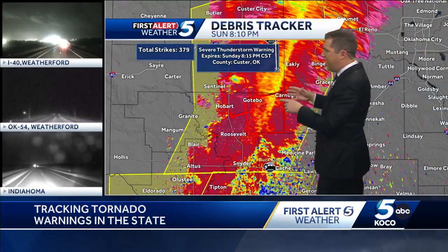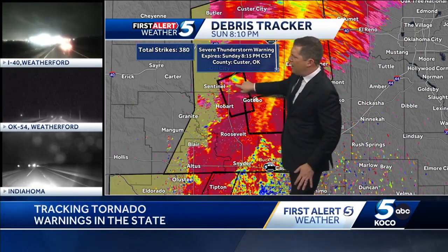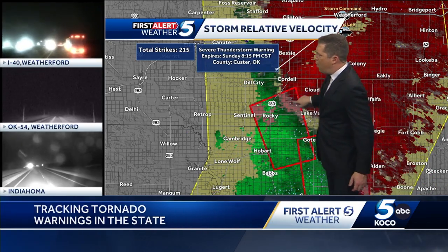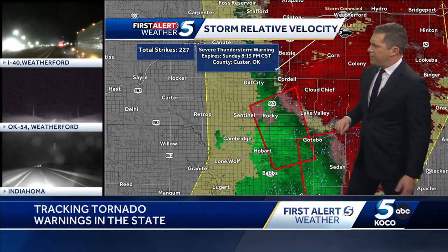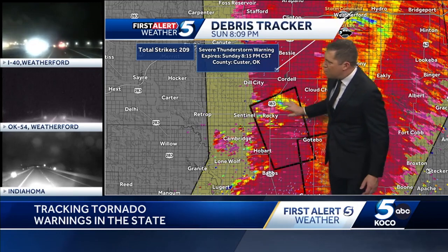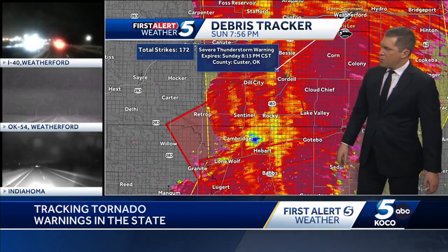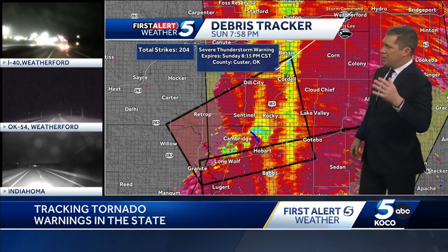But when we look at the data within these storms, the most significant is going to be these tornado warnings that we have right there. Let's go up to this right here. Debris being picked up just northeast of Rocky, south of Cordell. So we'll have to look at that. Kind of lines up a bit with our velocity, and when you see that weakness right there, that blue, that indicates that there's debris getting lofted up inside this storm. So we'll have to watch this one closely, real close. We're hoping that this is going to be trees, shrubs, and not homes.